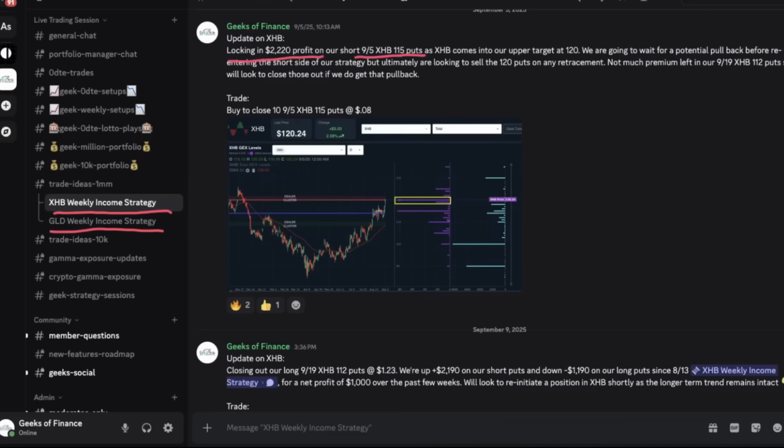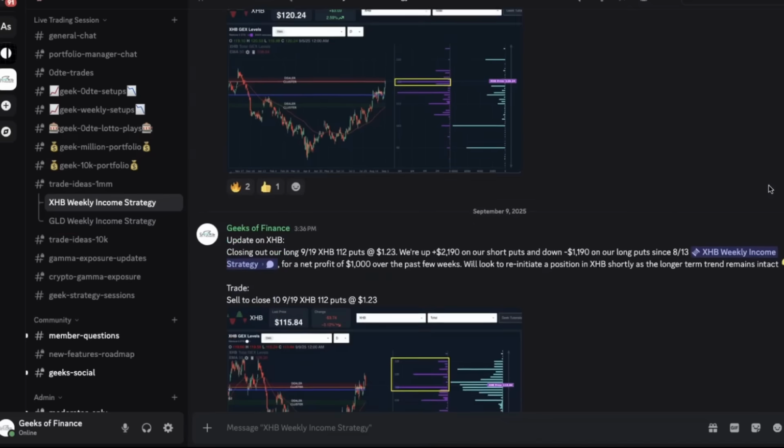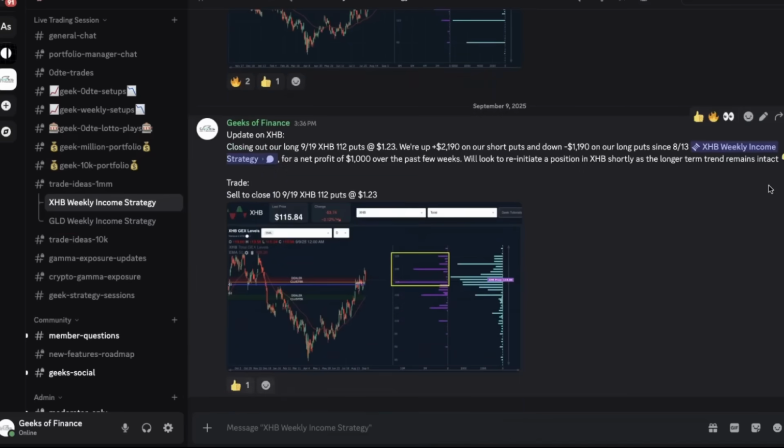So collecting a really nice profit there. We left the long side of our hedge on, which was actually the September 19 XHB puts at the 112 strikes. We actually just closed those out today at $1.23. We thought there was some downside coming after the huge run up last week.